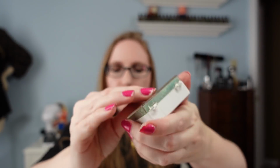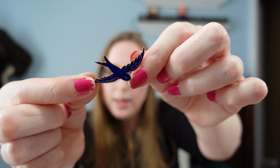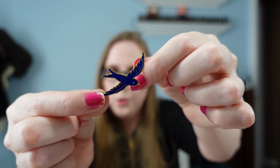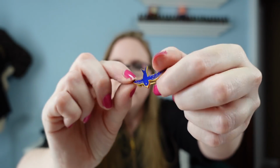Let's see. The first thing was this pin. It came in a little box. I'll take it out here. This is by a company called Sporrong Company. It's a blue swallow pin. It was made in Stockholm. I have this listed at $12.99. So it's a really pretty pin. So that was in there.